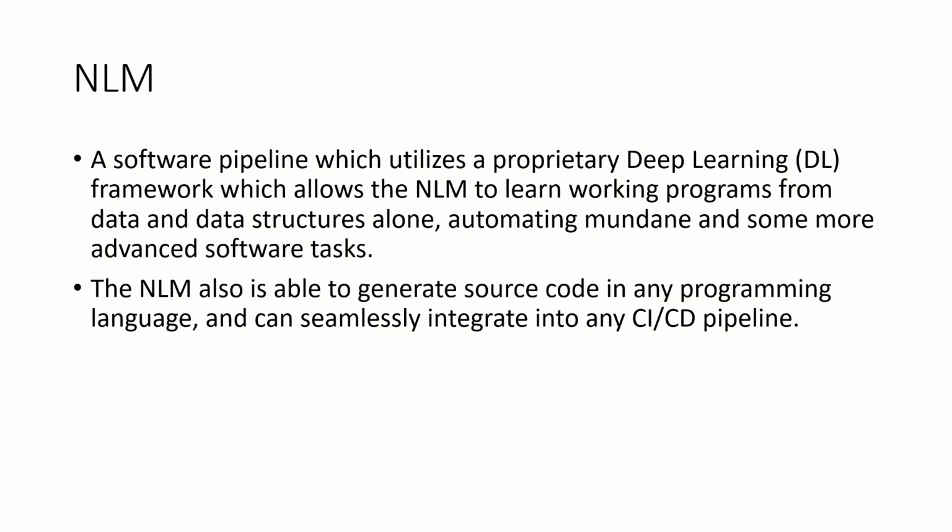Pretty much the NLM is just a software pipeline which utilizes a proprietary deep learning framework that was developed here at Neurales by me. Essentially, it's able to learn working programs from data structures and data alone. What that lets you do is automate mundane tasks as well as some advanced software tasks. The NLM is also able to auto-generate source code in any programming language, and it's going to seamlessly integrate into any CI/CD pipeline.